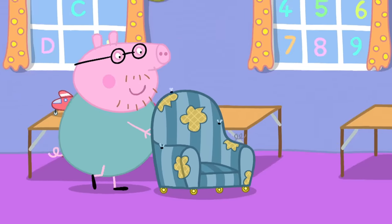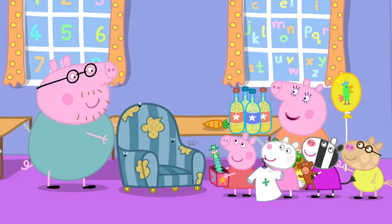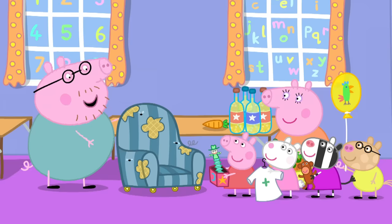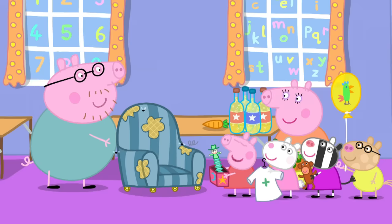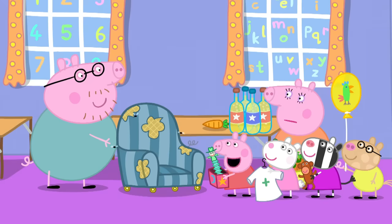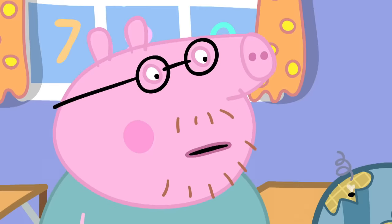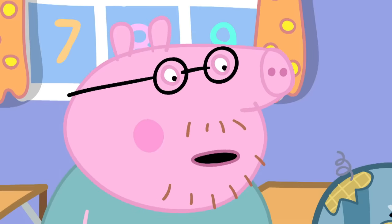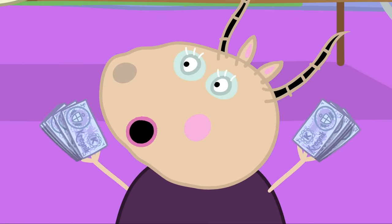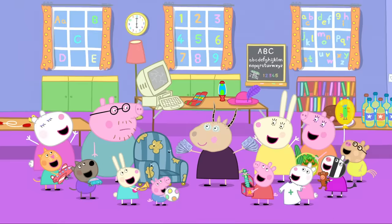Look what I've bought. It's an antique chair. Oh, Daddy Pig, that's not an antique chair. It is. Miss Rabbit just said so. And it matches my old one. Yes, Daddy. That's because... Shh, Peppa. It is your old chair. What? But Miss Rabbit has just charged me lots of money for it. Fantastic news, everybody. We have just raised all the money we need for a new school roof. Hooray!